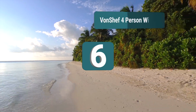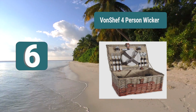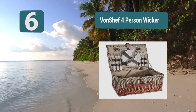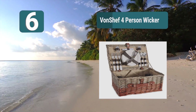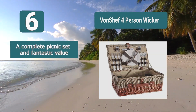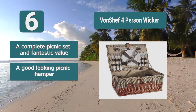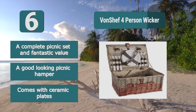Number 6. VonShef 4-person wicker. Forks, knives, and spoons. It also comes with cotton napkins, 2 salt and pepper shakers, a bottle opener, and a 45 by 52 inches blanket. The main compartment holds the food and drinks, while the utensils. A complete picnic set and fantastic value. A good-looking picnic hamper. Comes with ceramic plates.